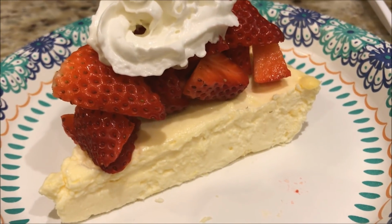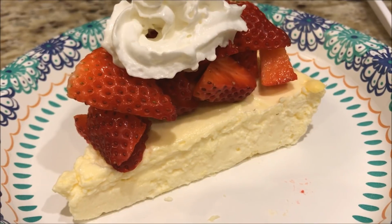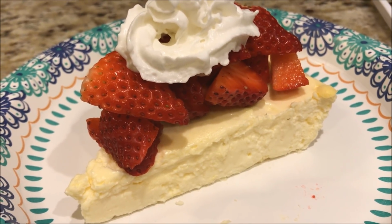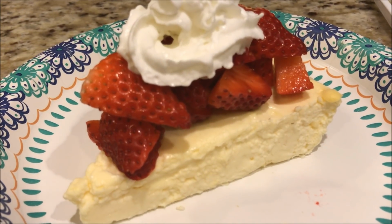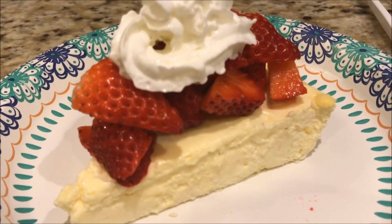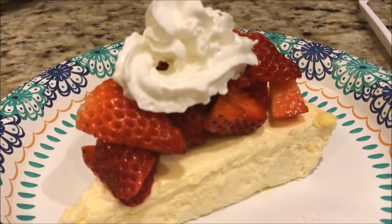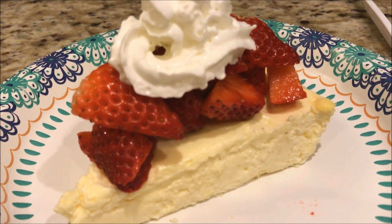For dessert, I have a piece of 0 smart point lemon cheesecake. I have a recipe video for the plain cheesecake, but the lemon cheesecake is even better. I'm gonna do another recipe video the next time I make that because it is so good. And 1/8 of the pie is 0 smart points. Top that with some strawberries, 7 grams of light whipped cream. So this is a 1 smart point dessert.